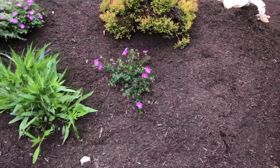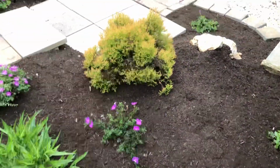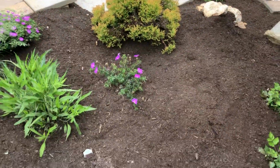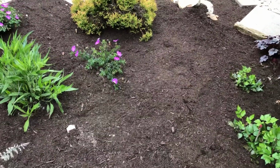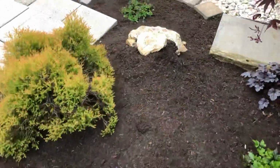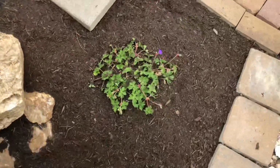And right here is a Max Frey geranium that I put in there yesterday. Same with that one right there. Yesterday I got them from the nursery. I was in a hurry. I was looking for geranium Roseanne. Oh, which is finally blooming. It wasn't blooming yesterday. But right here, this is geranium Roseanne.